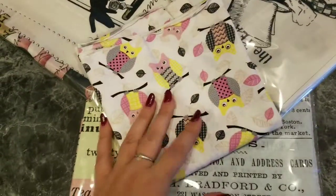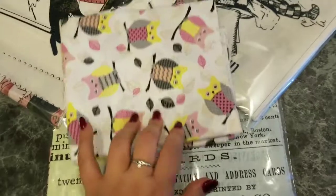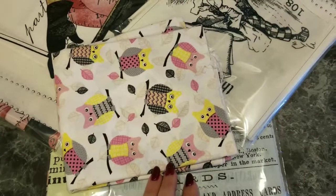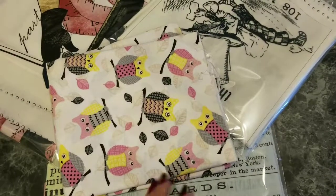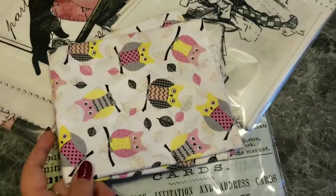And then I was also given this material, which I'm going to use for my owl junk journal I'm going to have coming up, which is going to be for my best friend. She is super excited to join in and get her hands dirty in making this journal. I cannot wait to teach her some tips and tricks and get her addicted.